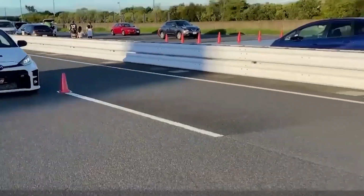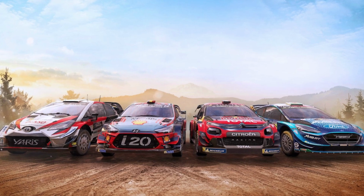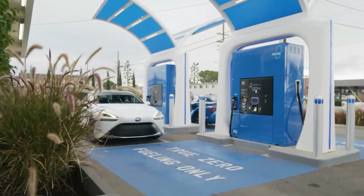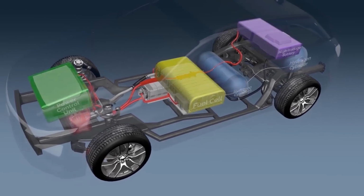Racing series these days are all about hybrid technology, like Formula 1 and the World Rally Championship. And now, even IndyCar is jumping on the hybrid bandwagon in 2024. It's like everyone realizes that we must do our part to save the planet, even when we're zooming around the racetrack. Now, let's talk specs.